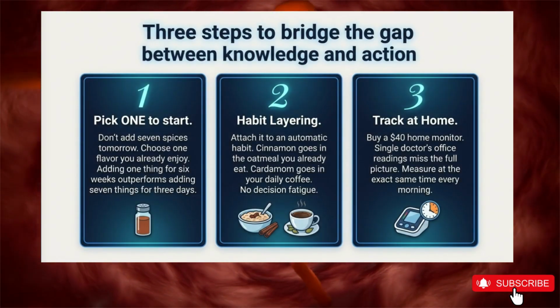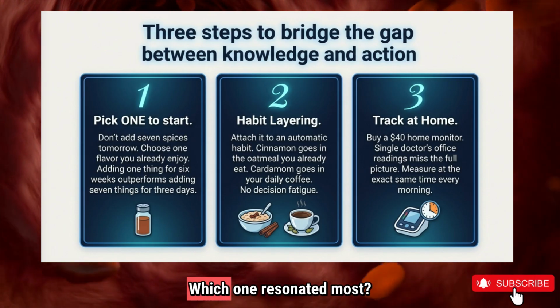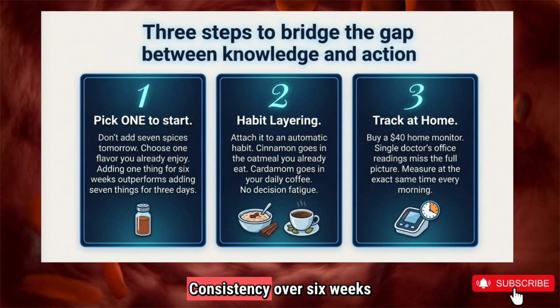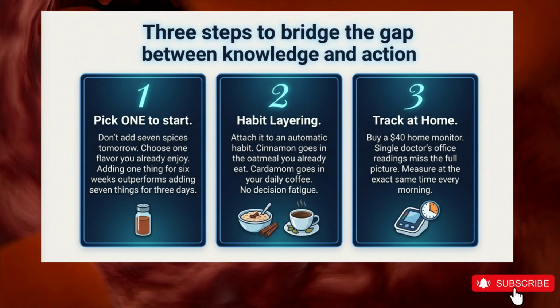Step 1, pick one and start this week. Not 7. 1. Which one resonated most? Which involves a spice or flavor you already enjoy? Start there. Consistency over 6 weeks outperforms adding 7 things for 3 days every time.